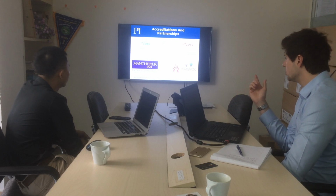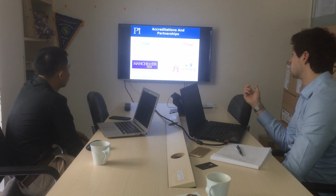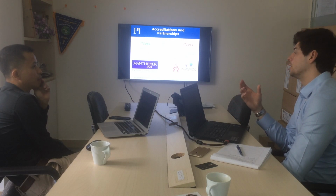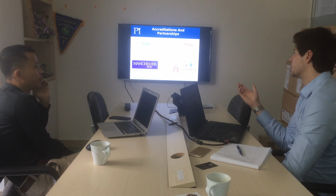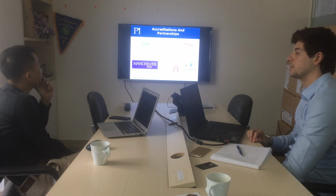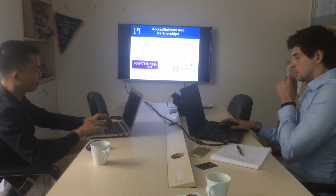We also have partnerships with a number of universities: Manchester, Lancaster, and Warwick. That's because although we have our own laboratory, it's quite small, so we partner with these to use their facilities. Of course, the universities have really good research facilities. So we partner with them to improve our current products and also invent new ones.